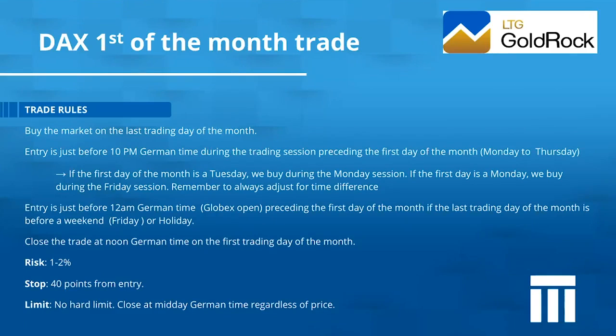So if the first trading day of the month is a Tuesday, we're going to buy on the evening of the Monday session, so 10 p.m. German time on the Monday. So if the first trading day of the month was a Monday, we'd be buying on the Friday session. So it's always the day before.